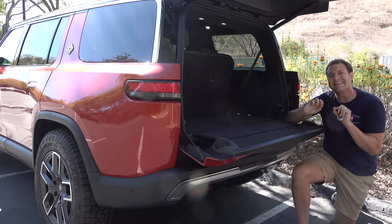All-wheel drive is standard. 0-60 is 3.2 seconds. Unbelievable acceleration. And it can tow around 7,700 pounds, which means you can also pull stuff with it. And of course, the all-important range number, 316 miles of range, which is pretty good. Although you won't be getting that if you're constantly doing 0-60 in 3.2 seconds.